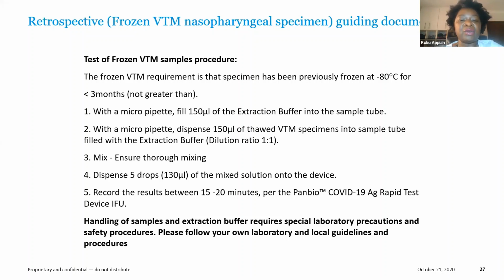So with the micropipette, you fill 150 microliters of the extraction buffer into the sample tube, and then you dispense 150 microliters of the thawed VTM solution into the tube that is already filled with the extraction buffer. So that gives you a dilution ratio of 1:1. You mix and ensure that it is thoroughly mixed, and then you dispense 5 drops of the mixed solution onto the device. You read the results within 15 to 20 minutes as per the Panbio COVID-19 antigen rapid test device IFU.